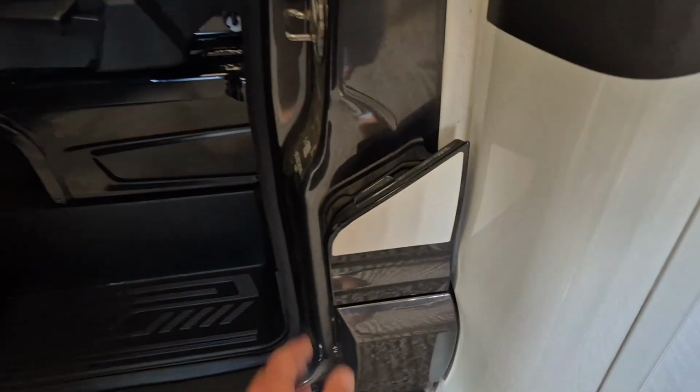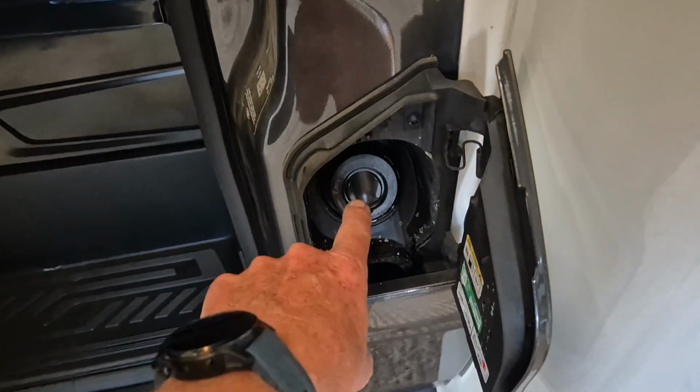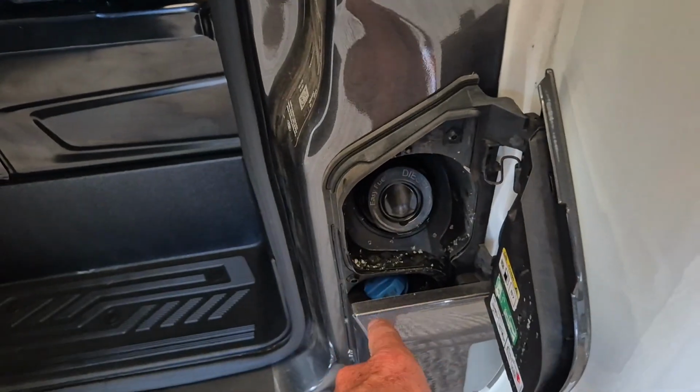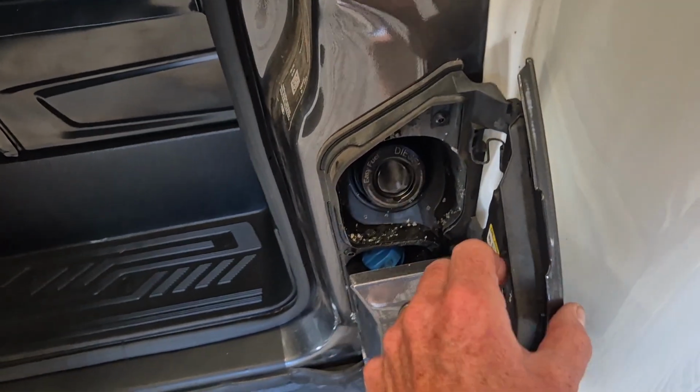Next is our diesel. You'll obviously need this for return at some point. So you just shove the nozzle in. There's no lock on here, but shove the nozzle in and you're straight into it. Below is the AdBlue filler, but the AdBlue should have had enough in for you for your trip.